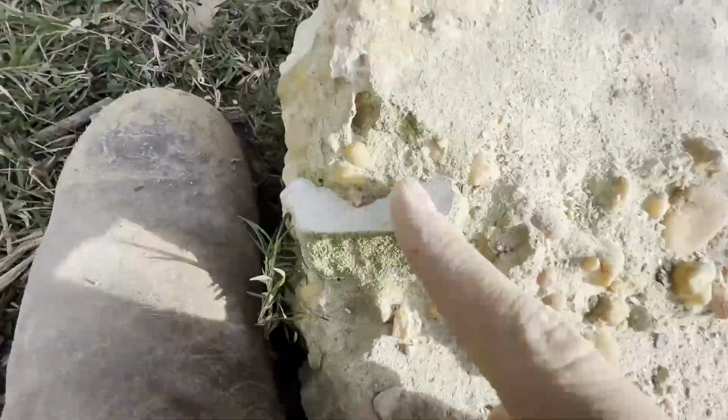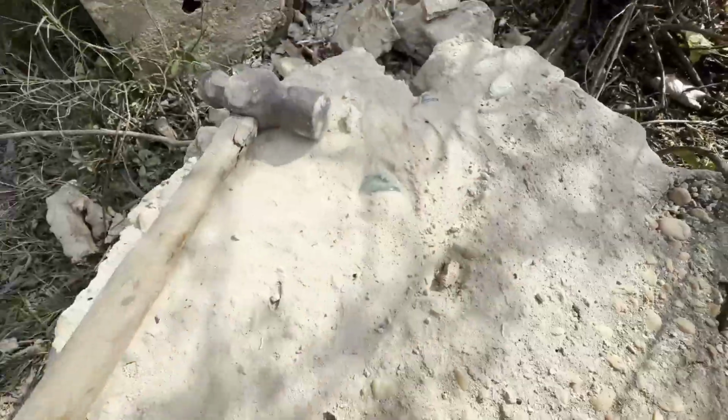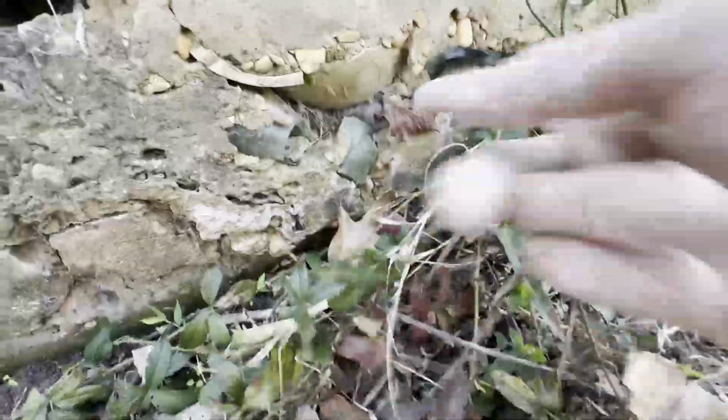This is part of an old pot right here. So yeah, let's try to get this one out and look at it. You're not gonna believe this. Look at this, all the Cokes. And look, there's a piece of a pot in here. That's an old pot. Man, we're bound to find something cool in this old foundation.